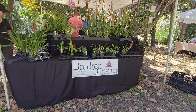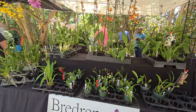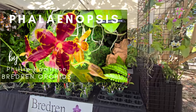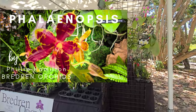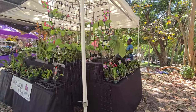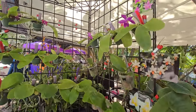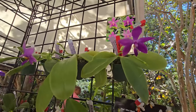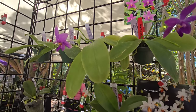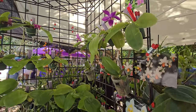Follow them. This is Bred in Orchids. Again, if you haven't watched the video on Phil Hamilton talking about the care of Phalaenopsis, everything Phalaenopsis, he has beautiful novelty phals. This is the one we got from him at Flamingo Gardens Orchid Show. We got a couple of plants from him. Watch that video.